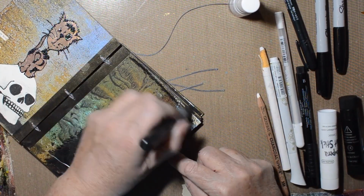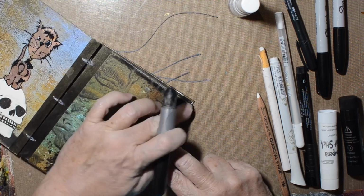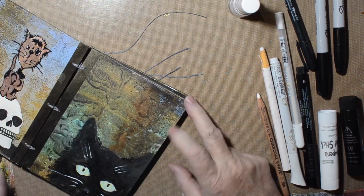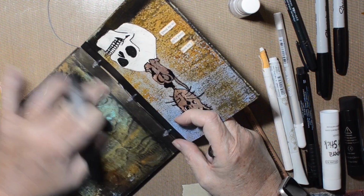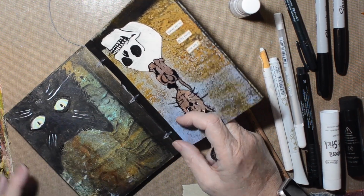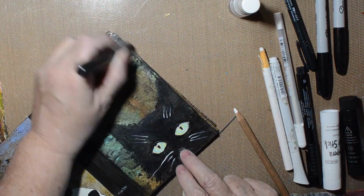All right, so I decide to do the black all the way around the edges, trying to make it dark, like the eyes are coming out of the darkness and the cat's coming out of the darkness.